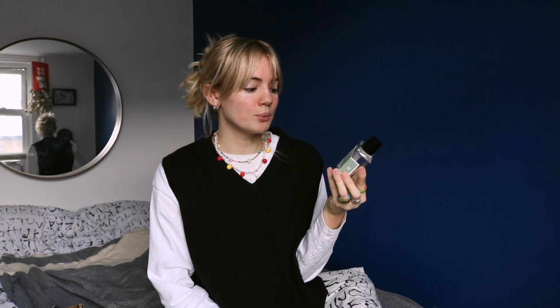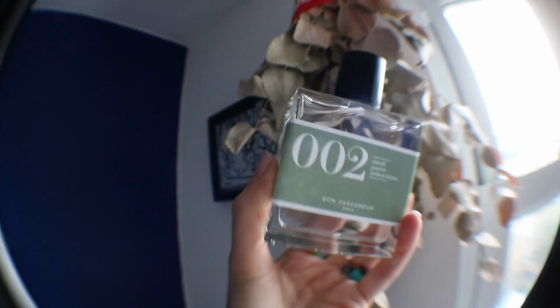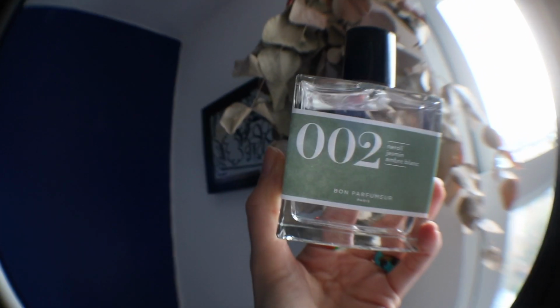So the one that I went for was number 2, and this is Neroli, Jasmine and Amber Blanc. I love this. It's very fruity and floral, very light. I've been wearing it every day since it arrived and I absolutely love it, and I feel so happy to have some perfume in my collection now.